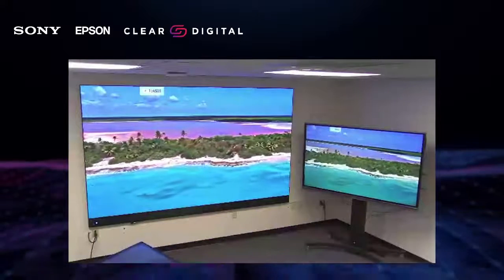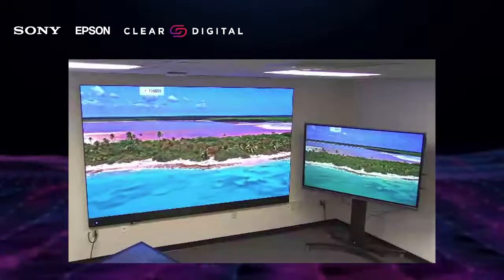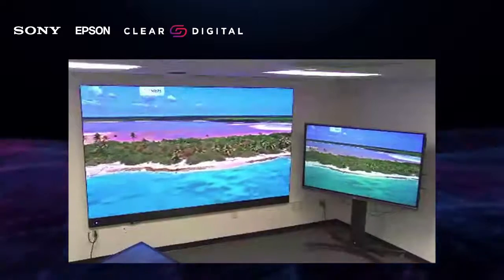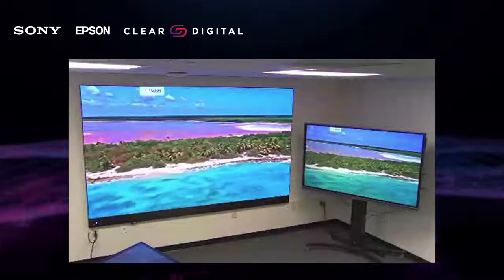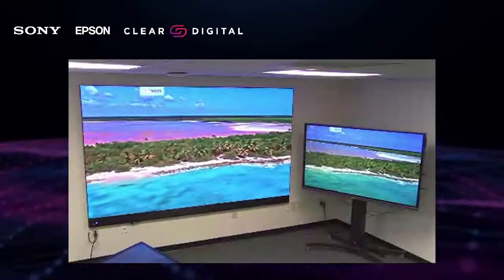So I do have one out here in my showroom. I have the 138-inch display there. I'm actually partnering that with one of our 75-inch panels from our ClearTouch interactive panel lineup there, just as an example of what we can do.